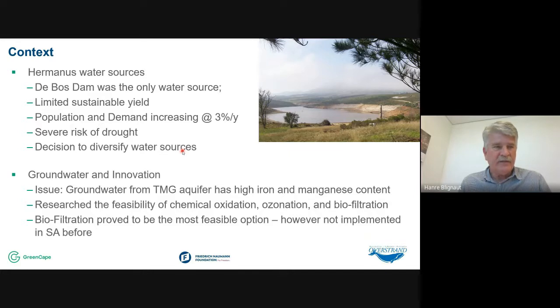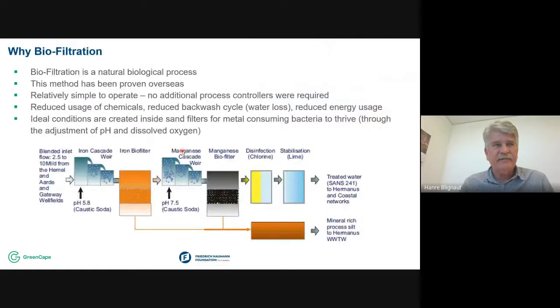At the end, biofiltration was identified as the preferred option, but it was never implemented on full scale in South Africa before. But why did we then decide on biofiltration? Firstly, it's a natural biological process. The method has been proven in several countries overseas. And it's relatively simple to operate.